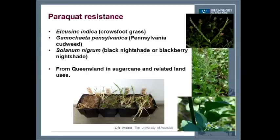One of them is crowsfoot grass, which shows the typical burnback symptoms that you get with paraquat treatment, but the undamaged tissue does grow back, so these plants have some resistance. We're, again, repeating these experiments and seeing how they are in subsequent generations. Pennsylvanian cudweed has probably been the most interesting one because there is complete die-off with susceptible plants, but with the resistant plants, there is very little damage that you can see. There are certain necrotic spots, but otherwise, if you didn't know that the plants were sprayed with paraquat, they actually look quite fine, quite healthy.